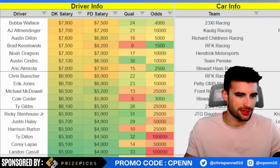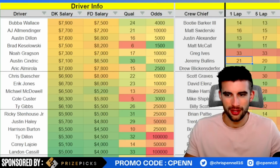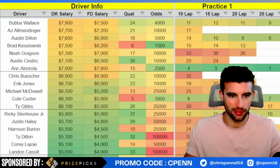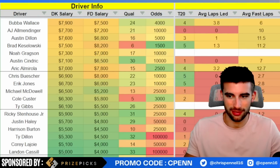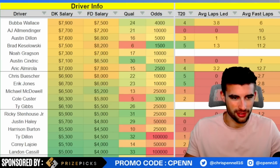Eric Almirola, $7,000. He's starting in 15th, and I like him as a pivot off of Cindric. I'm really hoping he has more ownership because I think Almirola is a fantastic play here. One of the best cars in practice and seemed to get even faster over the course of a long run here. And on short flat tracks, a lot of these Stewart-Haas cars, that seems to be their bread and butter. He's got 3 top 10s here the past 6 races. Finished 8th here early in the season. Had a top 5 at Gateway. I think Almirola is one of the better tournament plays on the entire slate.